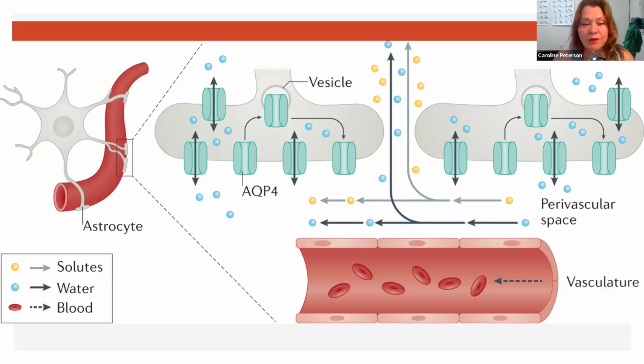So this is a close-up of the picture that we saw before, the astrocyte and the little feet. And then inside of the little feet, we have the aquaporin that are helping to regulate fluid dynamics. We see in this perivascular space around the vasculature, red is artery, blue is water, yellow is solutes. So those are the cells and things like that. The debris or the neurotransmitters or the tau or the beta amyloid plaques or what have you, the nutrition, the lipids, that's the yellow. So they're going around in that perivascular space as part of the glymphatic system.